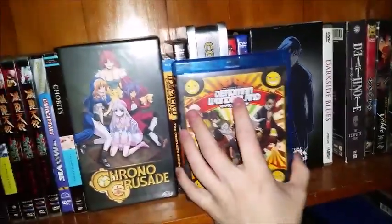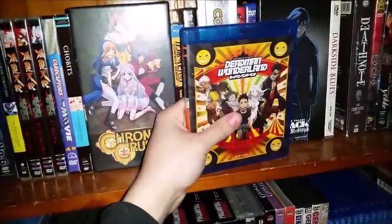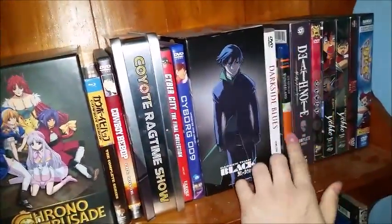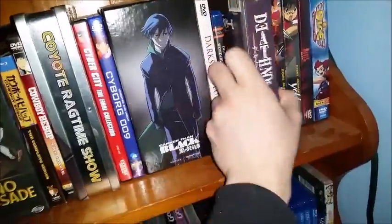Like I said, it's pretty cool. I got this at Pawn for like $15, complete series on Blu-ray. And that was after I'd watched most of it on Netflix, and I was like, fuck it, I'm getting the Blu-ray now. So yeah, a series I've actually watched, and getting the stuff we actually watch here now.